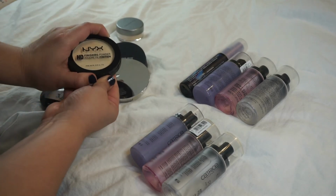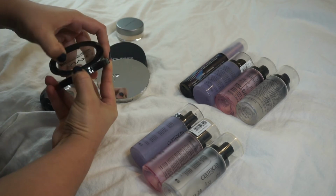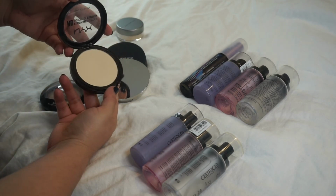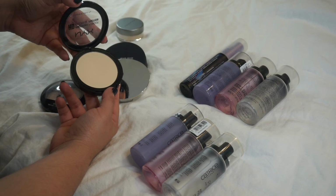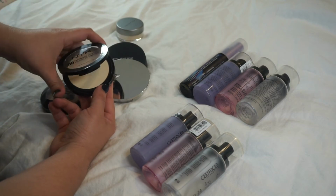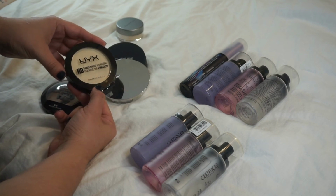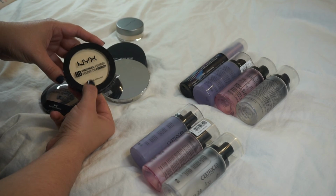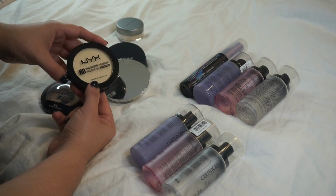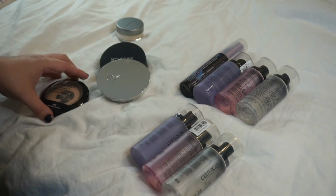This is my only banana powder. You know what? I think I'm just gonna declutter this. I do glam makeup on occasion, but in all honesty, I don't think that brightening up my eyes that much is really something that I'm looking to do these days. So I'm going to be rehoming this and seeing if one of my friends who does more glam makeup might get some use out of this.